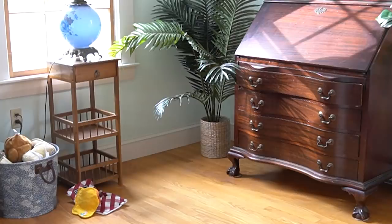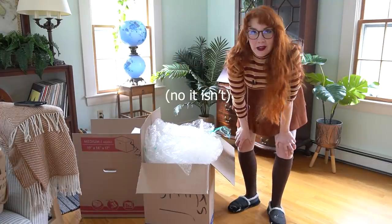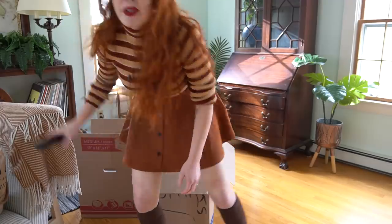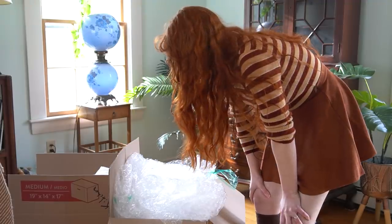So strong. And then the third box is out in the barn. Give me a second. I also want to say hi to my fishes. Good morning, my children. Never mind. I guess I already brought it in. Dummy dum dum. All right, well, that was pointless. All right, never mind. I guess I only have two boxes. Let's see what I got.